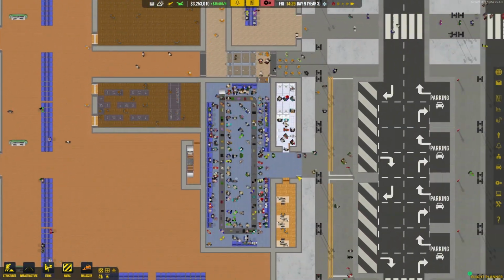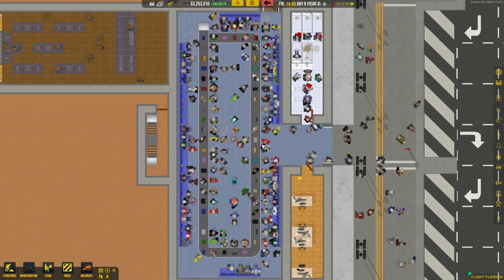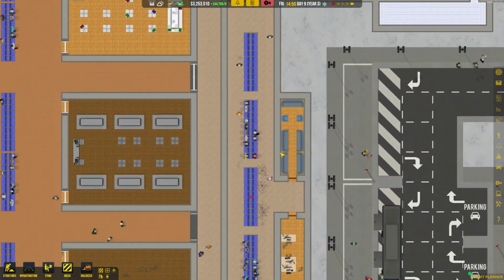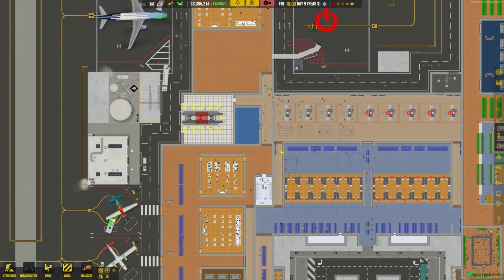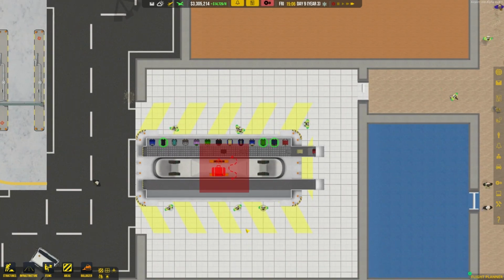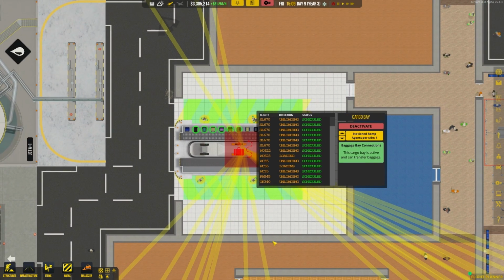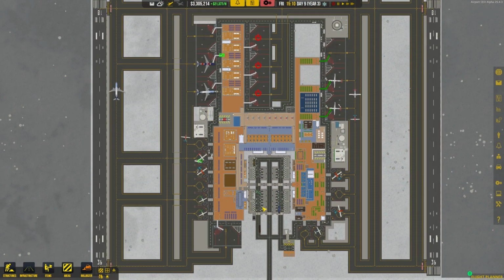Also, good lord, this is busy. Like, seriously, seriously busy. I wonder if that's just because of the seating. What's wrong with you? What is the issue with this? Whoa, bit of a lag there. What is it not actually connected to?